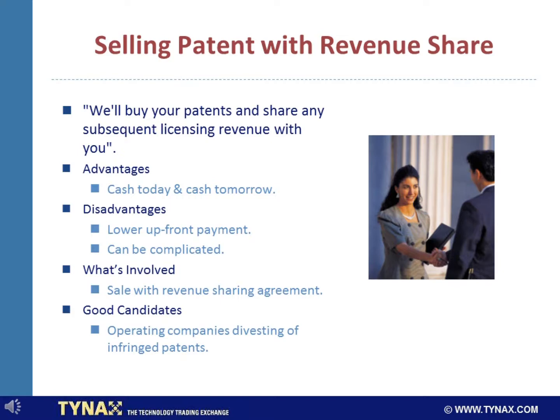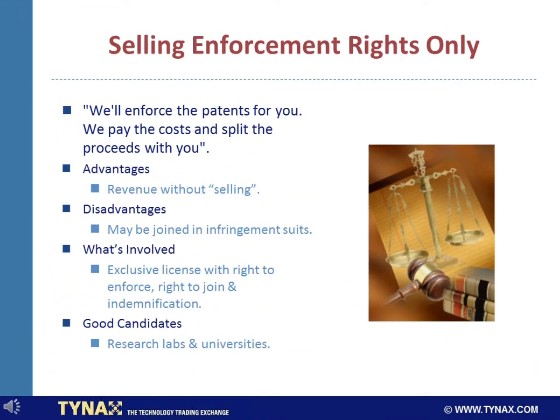If the portfolio is a large one with this type of structure, selling the patent with a revenue share is a very good option. There are a number of law firms and licensing organizations prepared to buy enforcement rights to patents without taking full title. Their business model is usually to sell licenses to potential infringers.